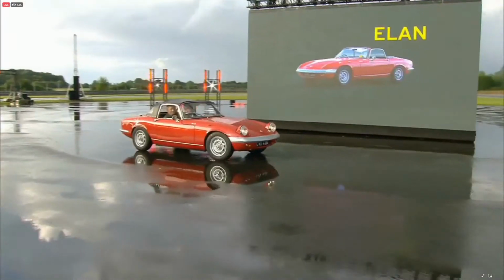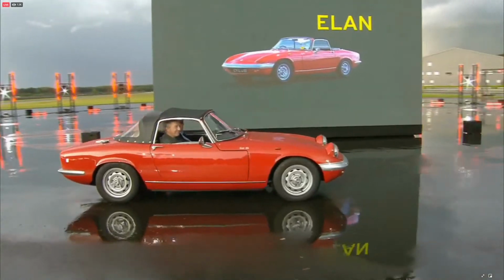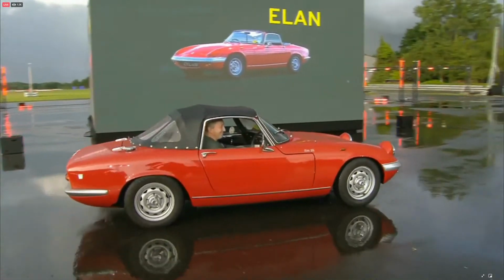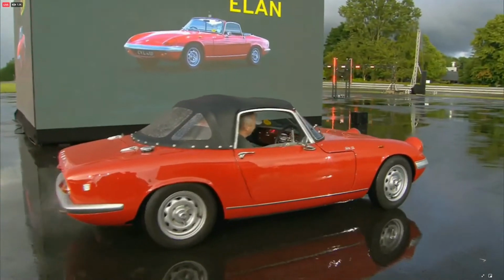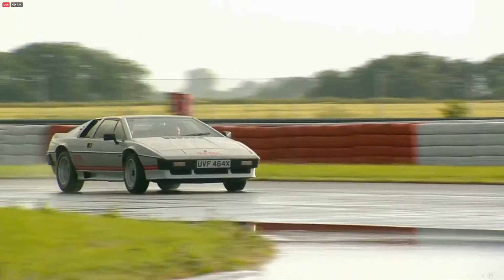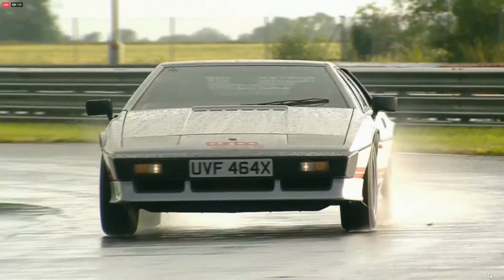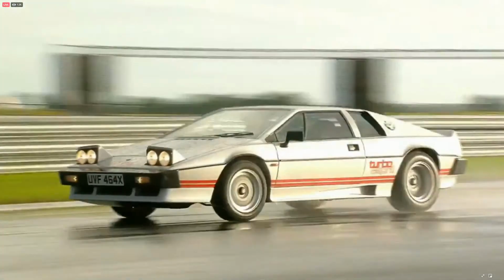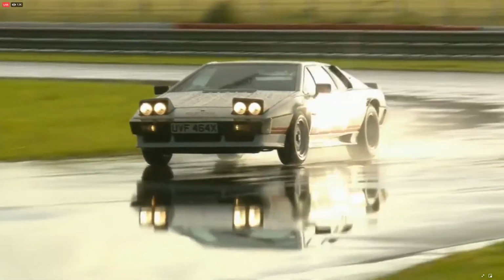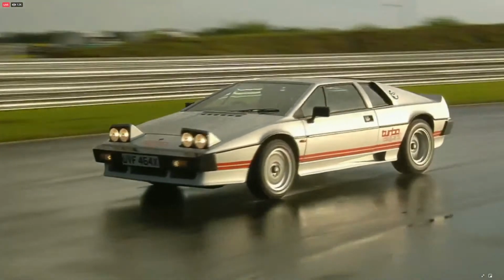This Elan S3 was one of the first cars to leave the factory here in Hethel. And as you can see, it is still as beautiful to look at today as it was then. The Lotus Esprit was built here between 1976 and 2004 and was designed by Giorgetto Giugiaro, who's widely considered to be one of the most influential car designers of all time.